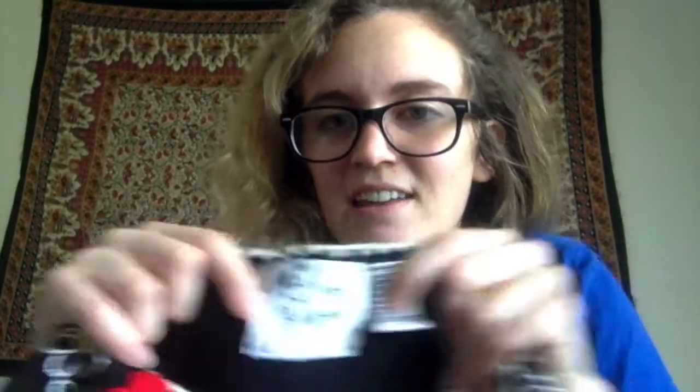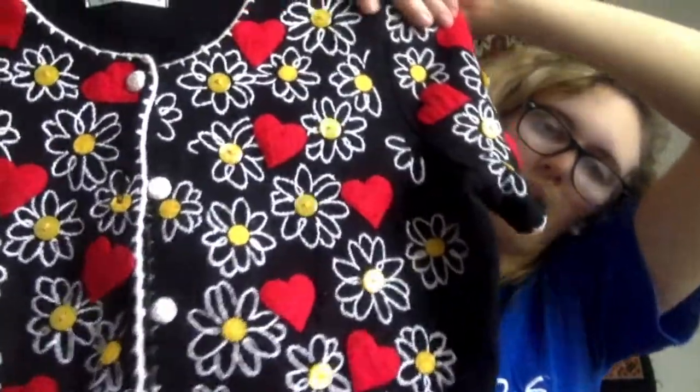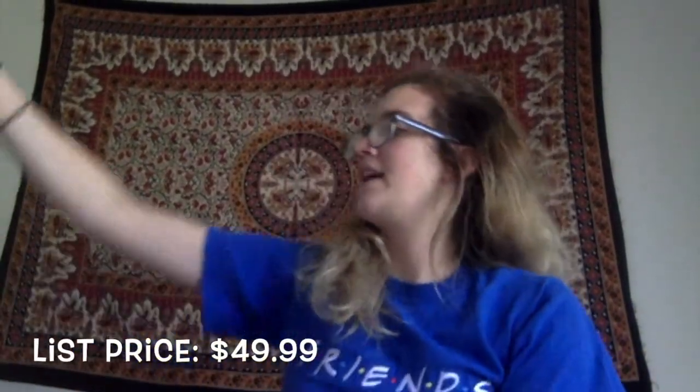Next one is another vintage piece. This is the tag. It is a Michael Simon New York one. It's a size medium. And it's this really nice knit cardigan with cool knit buttons and flowers and hearts, and there's the back, sort of a simpler design. But yeah, super cute. This is a pretty good brand. I'm going to list it for $49.99, so definitely a more high-end vintage one.